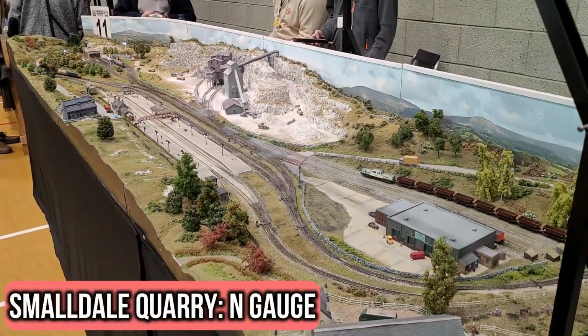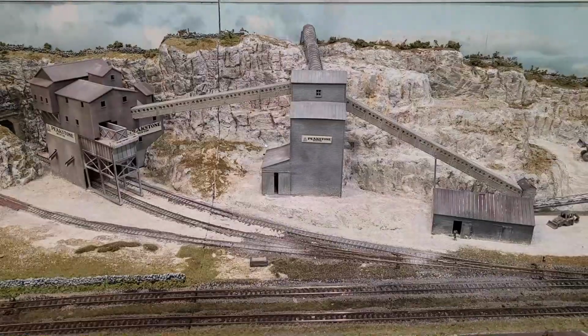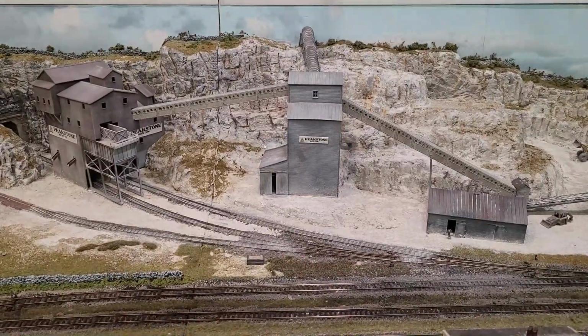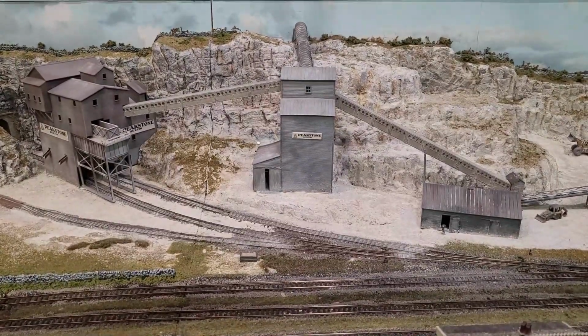Smalldale Quarry, another N-gauge layout between Buxton and Chapel-en-le-Frith, just east of Dove Holes. Even though the quarry is popular with rock climbing, the layout is a what-could-have-been layout during the 1970s into the 1980s and is also operated by DCC.